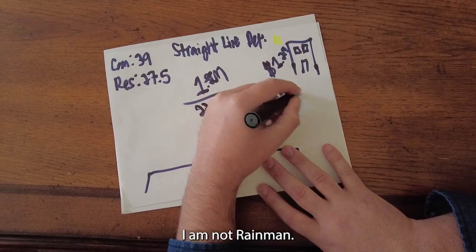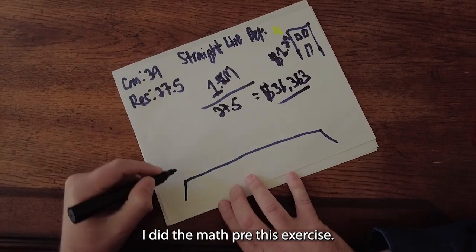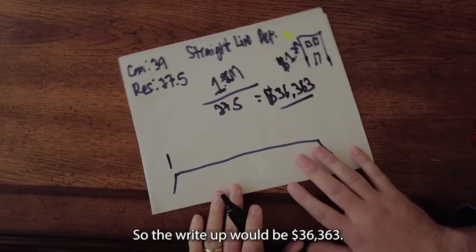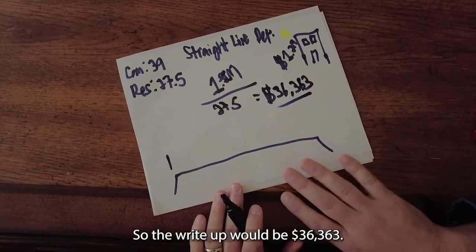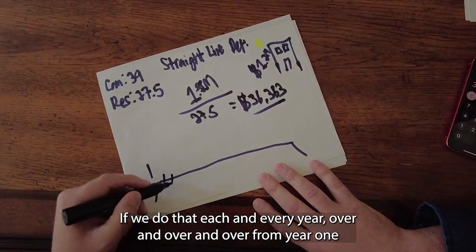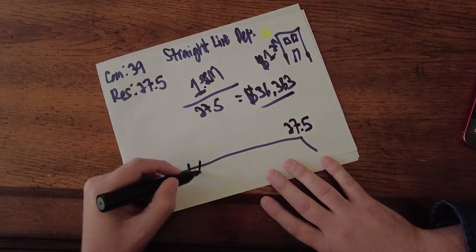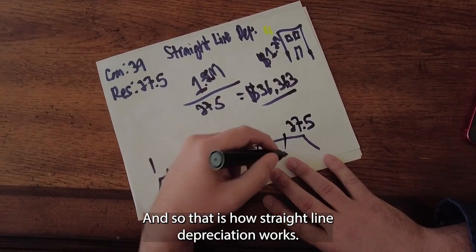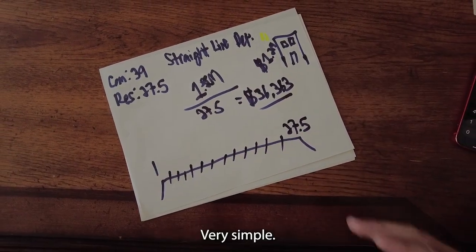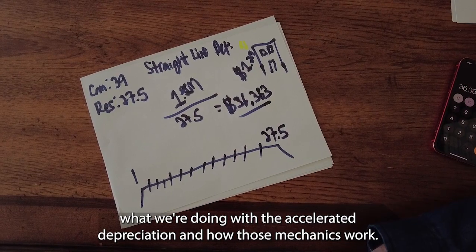If you do that math, it's going to equal $36,363. I am not Rain Man, I did the math before this exercise. So the write-off would be $36,363 each and every year, over and over, from year 1 to year 27 and a half. That is how straight line depreciation works. Very simple. In our next cut, we're going to show you what we're doing with the accelerated depreciation and how those mechanics work.